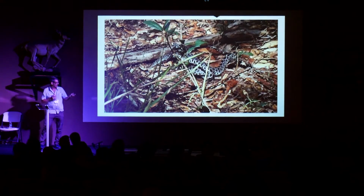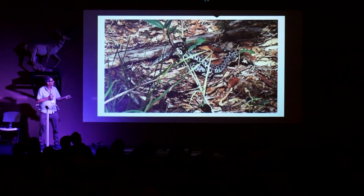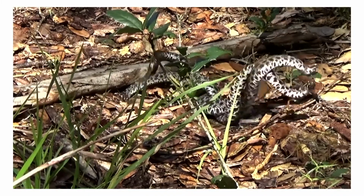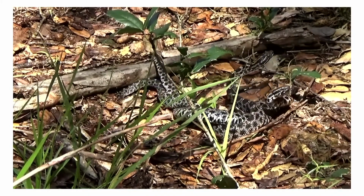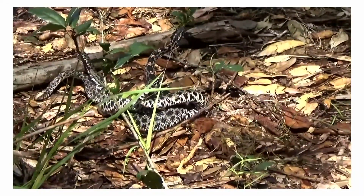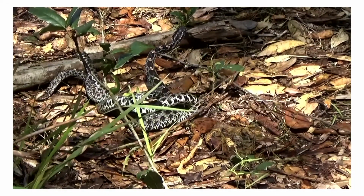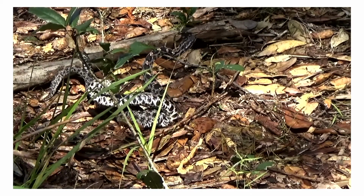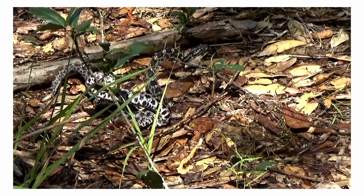You're all going to recognize this behavior, right? It's a little different in Sistrurus. It's not exactly the same as in Crotalus, but this is male-male combat. And so we're going to have a fight. Here we've got 2 relatively equal-sized competitors, 2 males getting in a fight. Their interaction's a little more horizontal than vertical, but they get in a good fight.